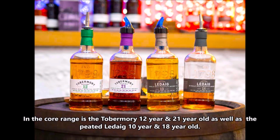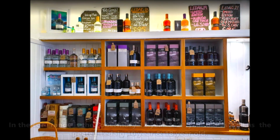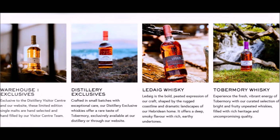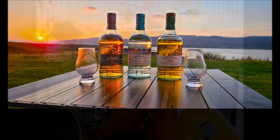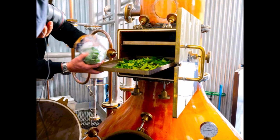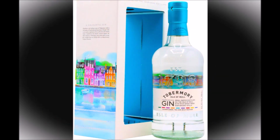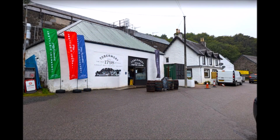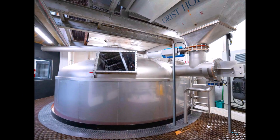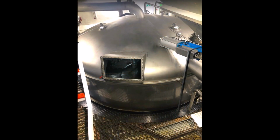There are 4 whiskies in the Tobermory Ledaig core range, as well as some new special releases to try before purchasing. The unpeated Tobermory whiskies and the peated Ledaig range are not the only spirits produced at the distillery. In 2019, Tobermory started to distill a gin that has a splash of whiskey new make added before the maceration. The newly refurbished distillery has a new stainless steel mash tun that holds 9.5 tons of barley grist. The first 2 mash cycles go to the washbacks, and the third is recycled into the next mash.